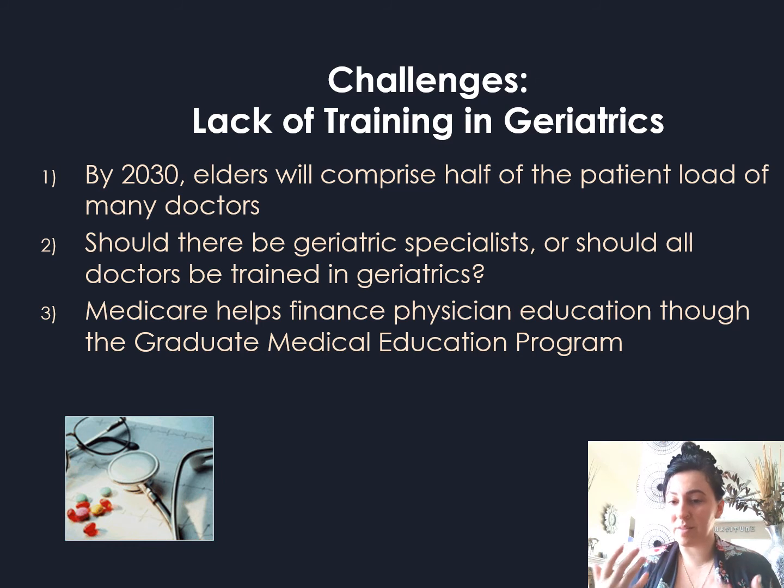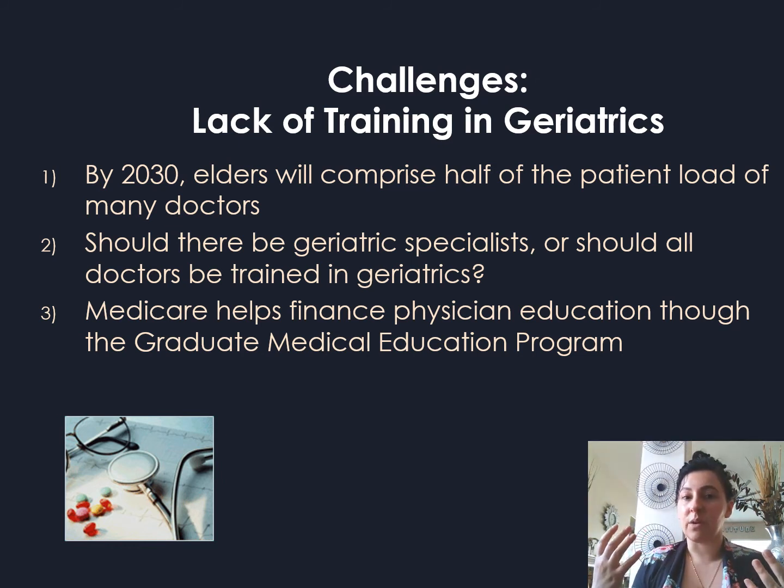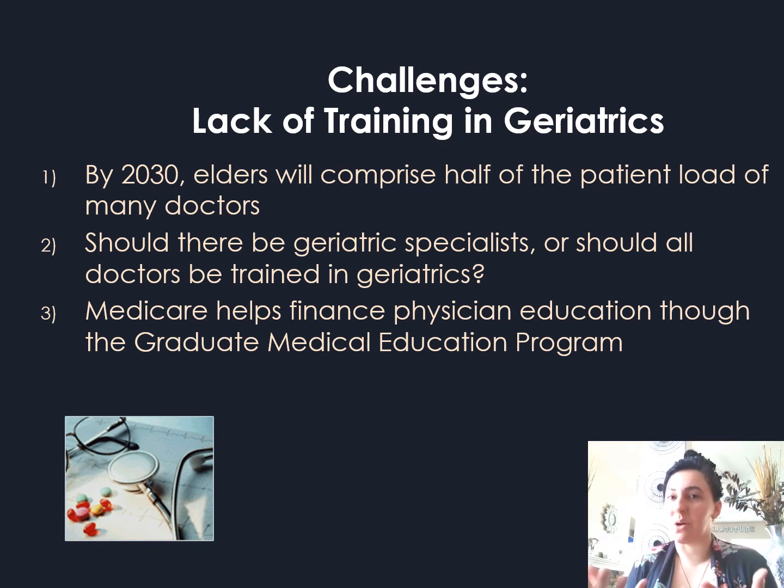Because you also have to take into consideration that older adults use medical services a whole lot more than other age groups, okay? So most physicians have more older adult patients than any other age group. So if that's the case, then I believe it would be a whole lot easier, a whole lot more efficient if these physicians were trained in geriatrics. Okay, so Medicare helps finance physicians' education though, through the graduate medical education program. So, all right.